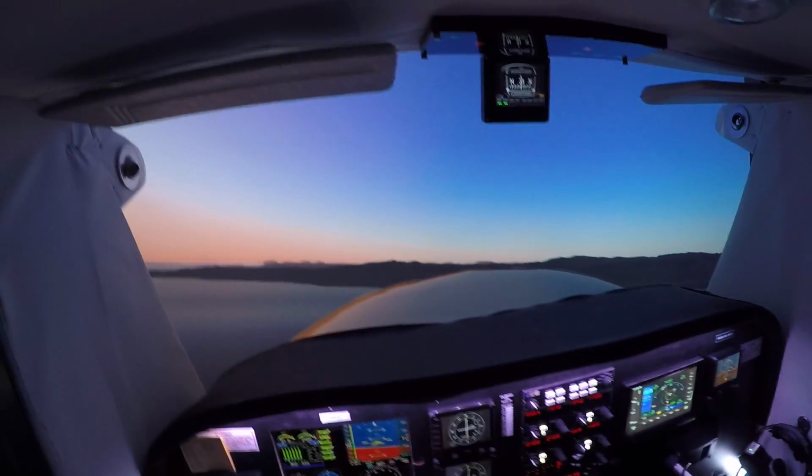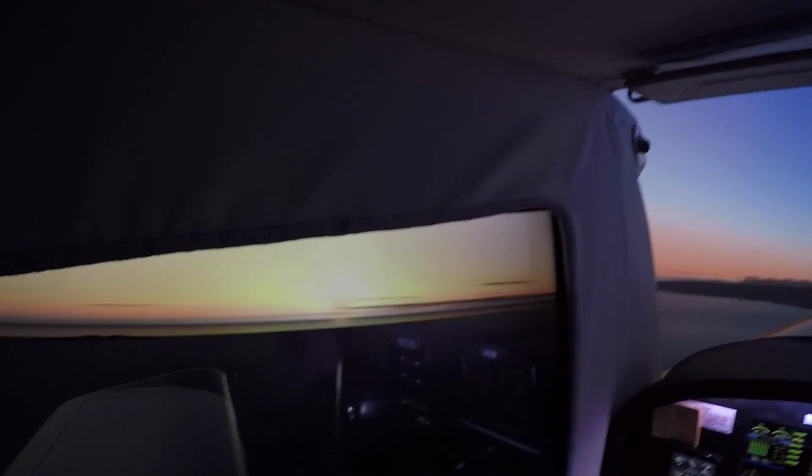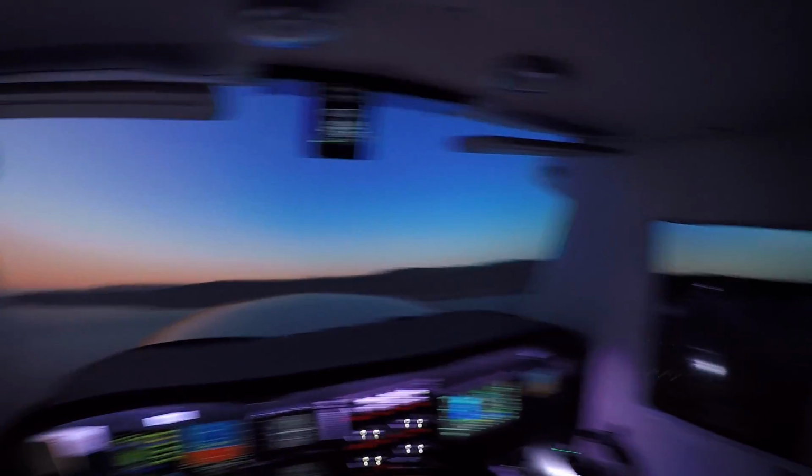So I understand that there's a mod I can download that will help these water textures, which X-Plane doesn't do very well, although they're supposedly working on it. Boy, nice color with the X-Enviro.